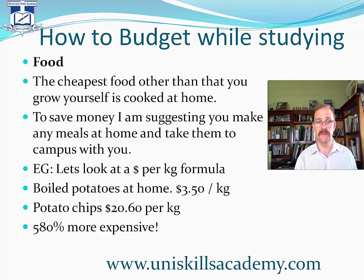Food. The cheapest food you can eat is that you grow yourself and cook at home. Even if you can't grow it yourself, that food that you cook at home is significantly cheaper. Take, for example, a packet of chips. On a per kilo basis, those potatoes cost you at least $26.60 per kilo. A bowl of boiled potatoes will cost you $3.50 per kilo. That's a 580% increase for the packet of chips on a per kilo basis.